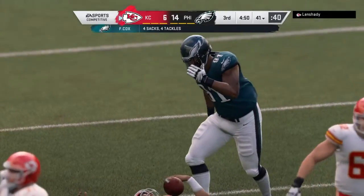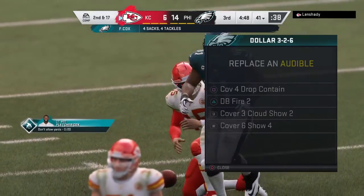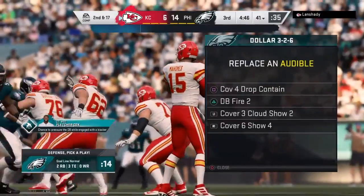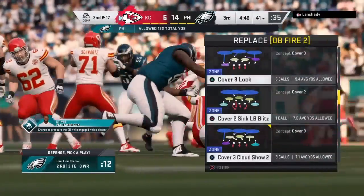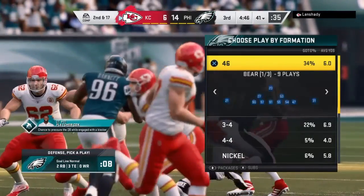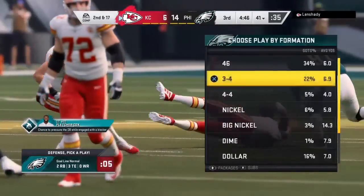Eagle pressure, too much this time. Down he goes. Fletcher Cox, who else? He's in there for his 4th sack of the afternoon. This offensive line flat out cannot handle this pass rush. We've seen it demonstrated time and time again to the tune of 7 sacks in this game thus far.